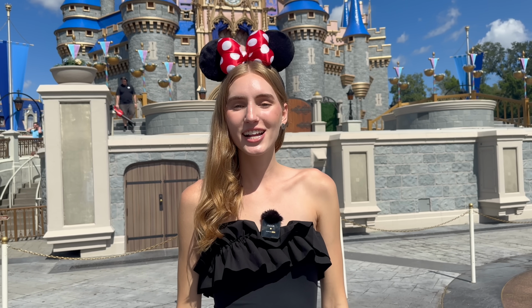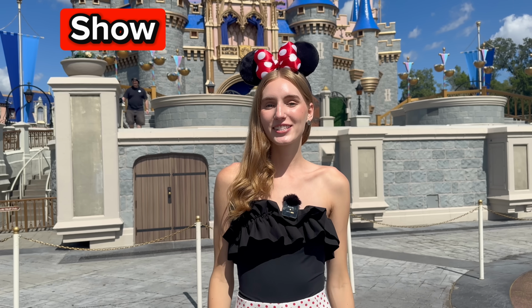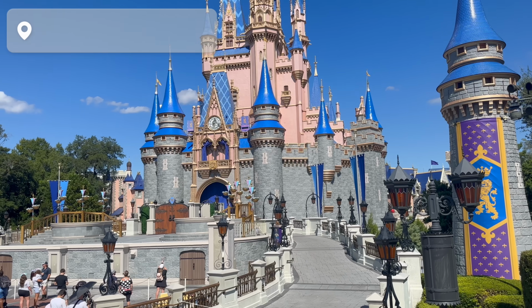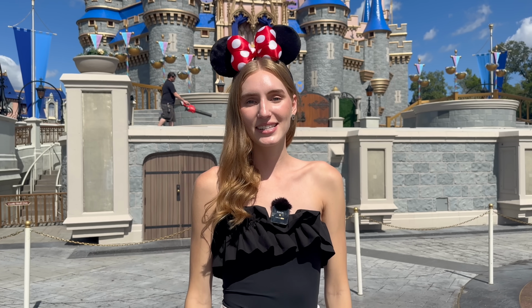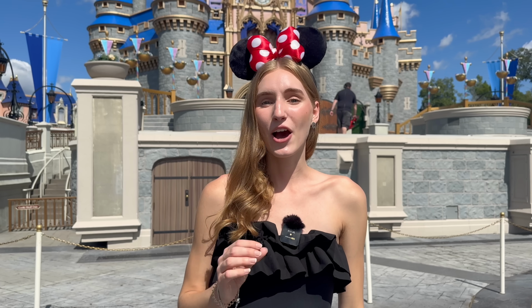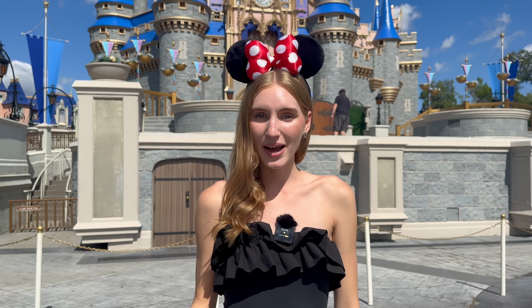I was able to watch a spectacular show, or it's also called a performance, on this stage right here in front of Cinderella's castle. I was able to see different Disney characters. I got to see Mickey Mouse and Minnie Mouse, who are cartoon characters. They are mascots of Disney World, and that's why you're able to see Mickey Mouse's face all over Disney World.